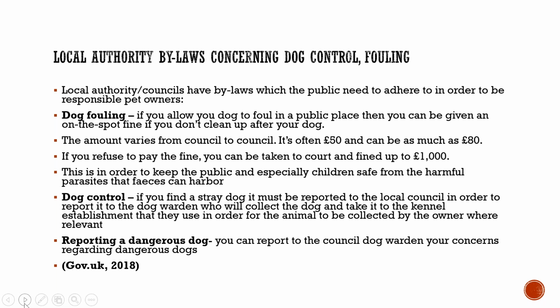Ultimately, there are parasites that can make members of the public very poorly, particularly children, especially falling over in an area where a dog has been allowed to foul, and then may make contact with their eyes with hands that have been contaminated with faeces. And there is the potential for that child to suffer from blindness. Also, if any of that harmful faecal matter were to be ingested as well, that can make people very poorly too. So it is ultimately to protect the public and especially children.